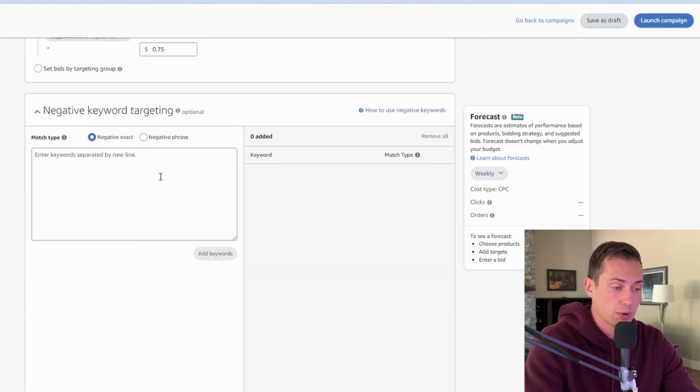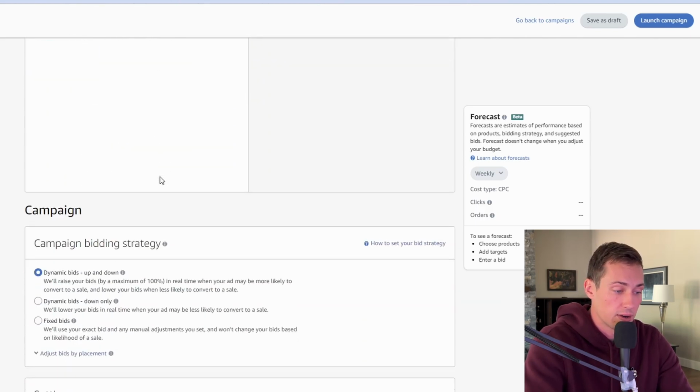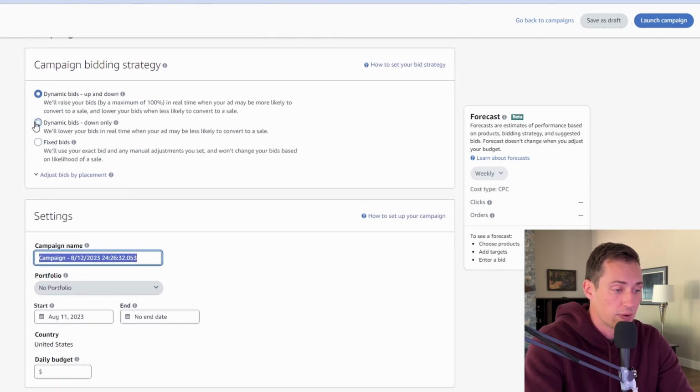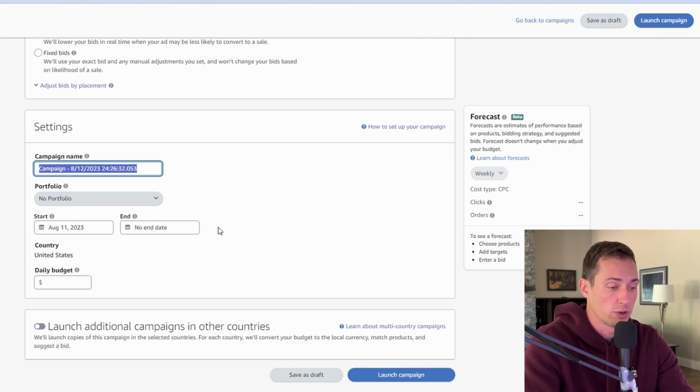Now for negative keyword targeting, keep in mind that this does apply to every single product in your catalog. But if you know that there are some keywords that you absolutely do not want to bid on because they are completely ineffective, you could add them here. Scrolling down now to the campaign bidding strategy. As always, I recommend dynamic bids down only. I just think it gives you the most control over your bidding.